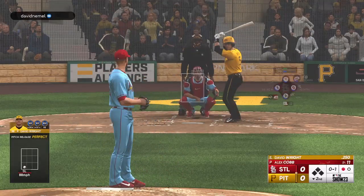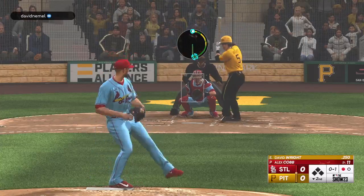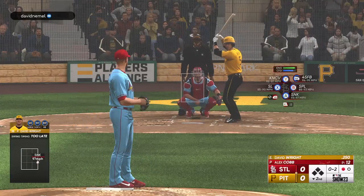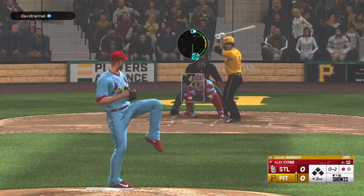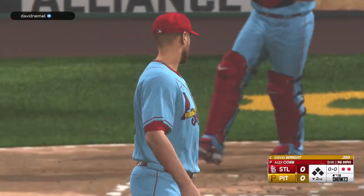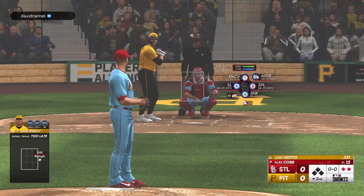Strike. And the slider catches the zone. Comes up empty on the swing, 0-2 now. Just not able to catch up to that velocity. Goes down swinging for the strikeout. Blew the express right by his bat for strike three.